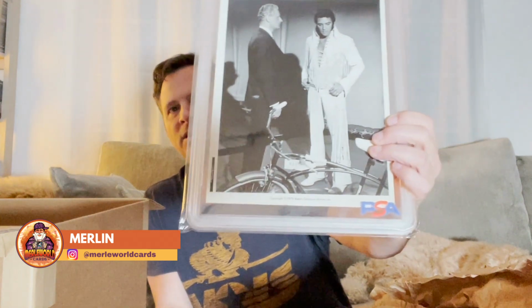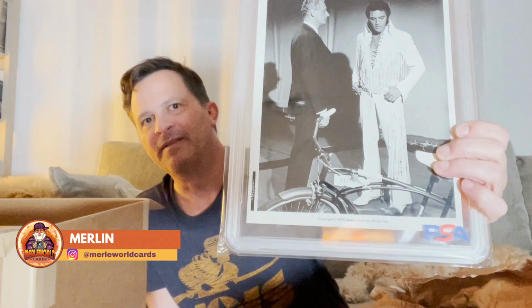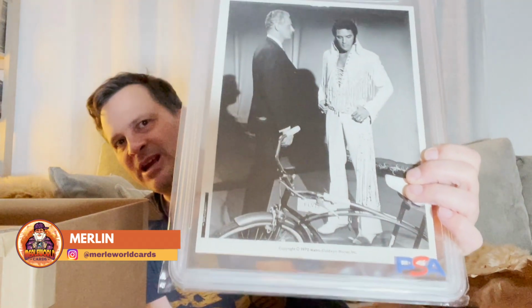Here is Elvis in one of his earlier Vegas outfits before he became Disco Elvis or Kung Fu Elvis, but still a Kung Fu outfit with his butler and a bike to give the kids for Christmas. Pretty nice. What do you think, Maverick? Do you like it? Okay.